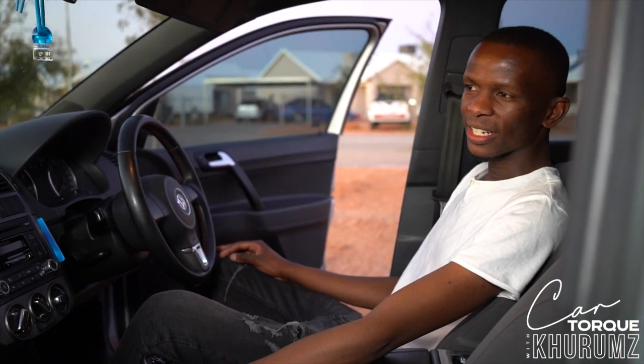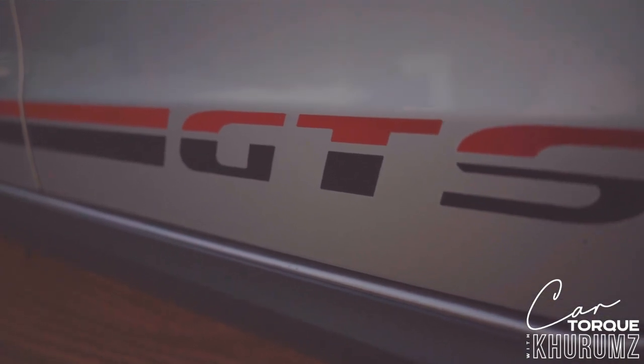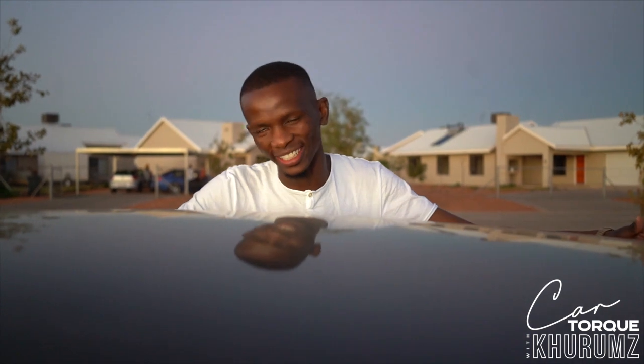If you are more of a dynamic driver, if I can put it that way. So unlike your normal Polo, this is, like I said, a more driver-focused car. They were looking for a more sporty feel, hence GTS. I know GT is usually Grand Tourer, so in this case I believe it's Grand Tourer Sport, but I'm not too sure. It could mean something else, but yeah, that's basically what I figured.